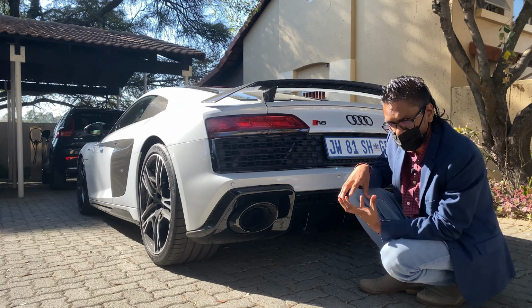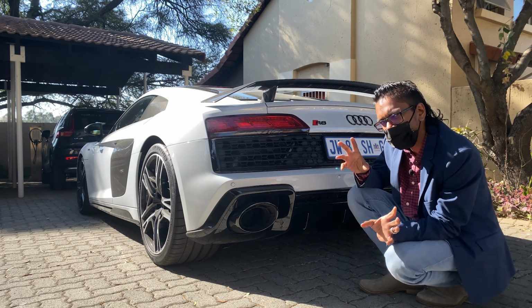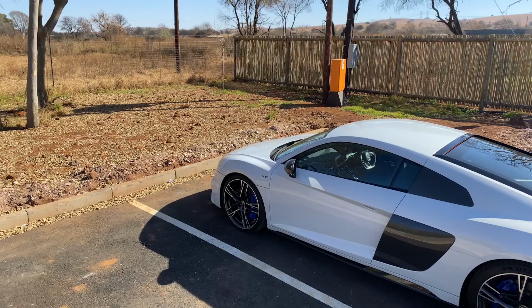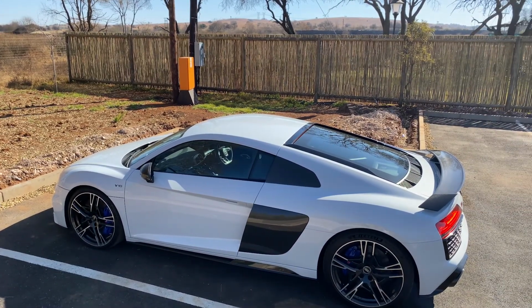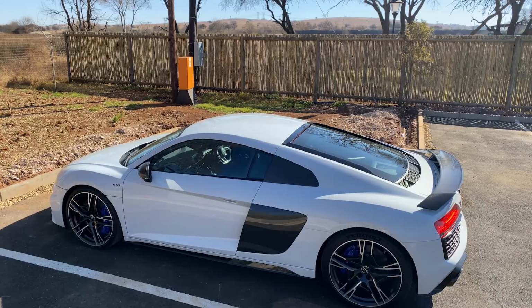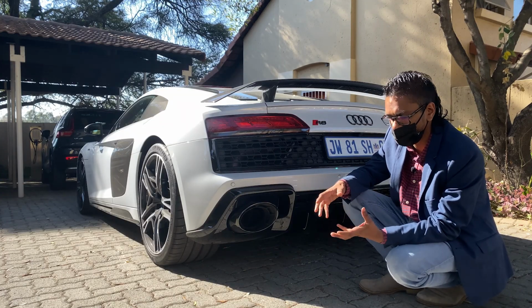It sits so well on the road. It sits so well anywhere, in any environment. And pictures and video probably make it look quite big, but it's 911 sized, and it'll fit in a garage, it'll fit in a parking bay, it'll go up and down ramps, and yeah, it's very usable and very nice.